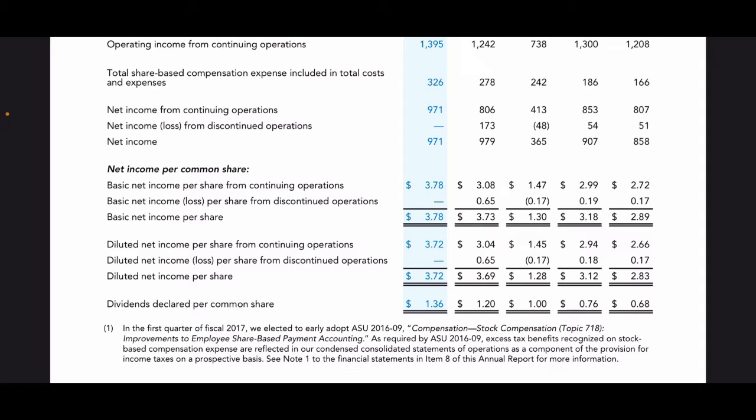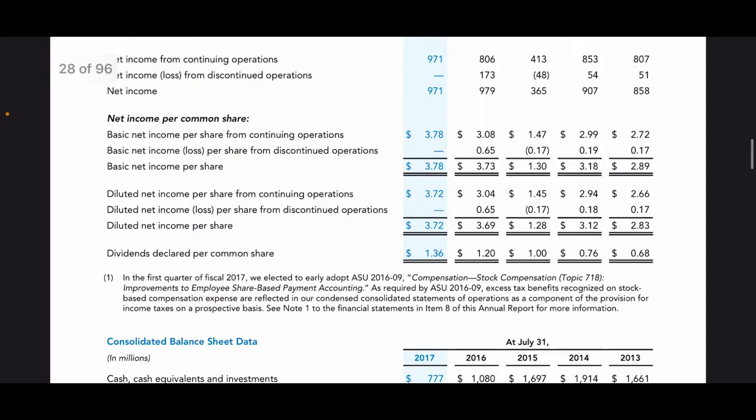That now earnings are probably peaking out. It's getting very mature, in the late maturation cycle, and it's now having to buy back shares to get the earnings per share to continue going up. But look at the dividend increase, $1.36. I mean, it's still good, but now we're not.